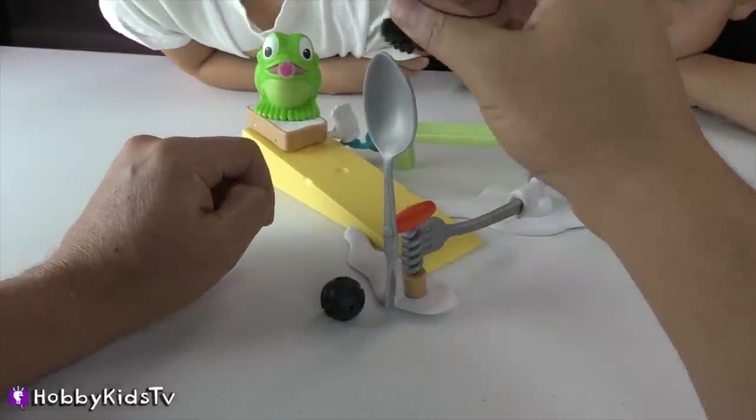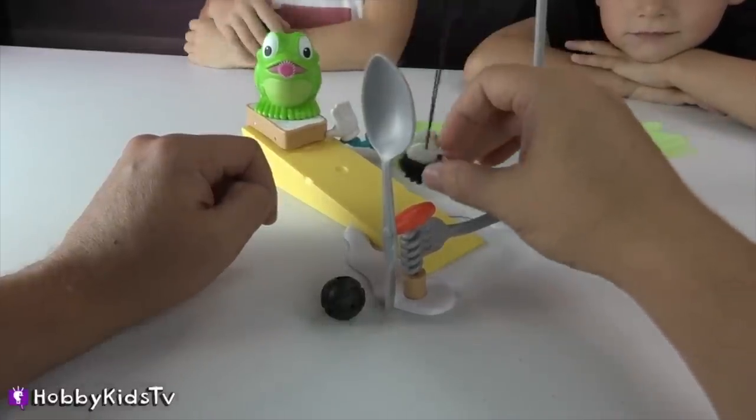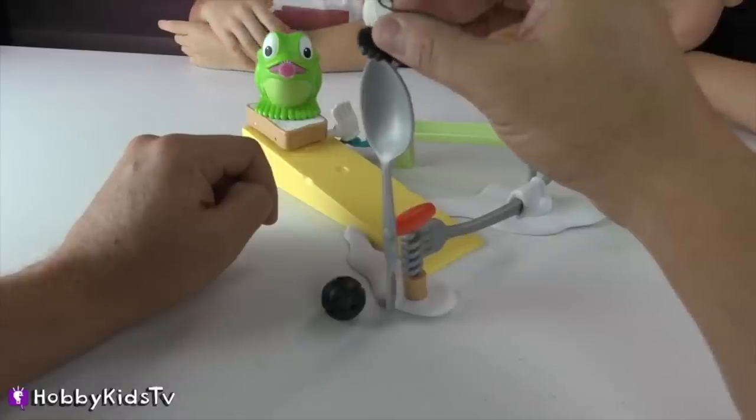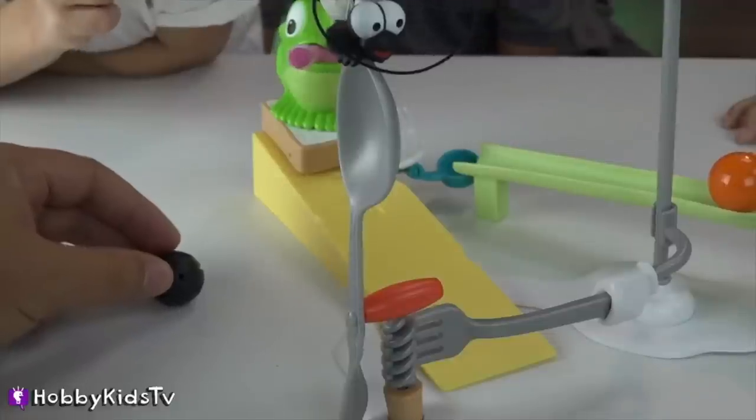Wow. You guys ready to see this? Yeah. Oh, this is going to be epic sauce. Is this going to be some sort of minigame or something? This is what it is. This is, like, that's what these machines do. You try to perform stuff. Let's hope this works.